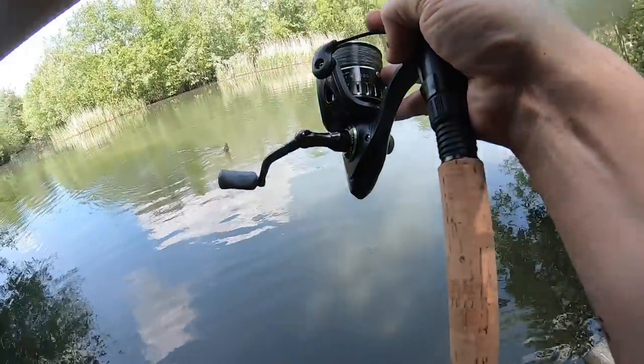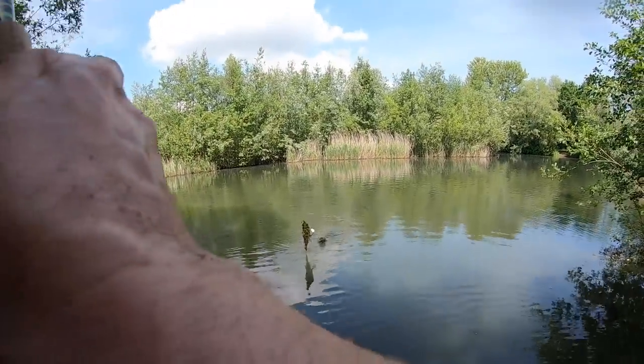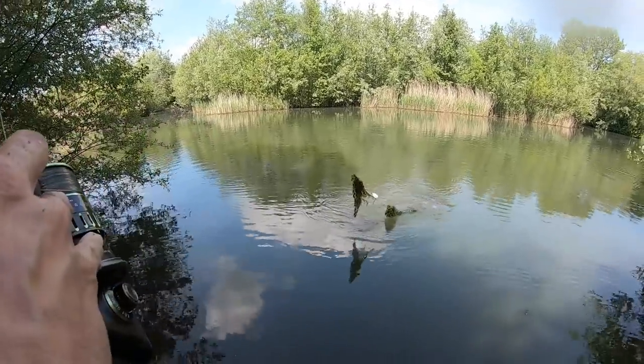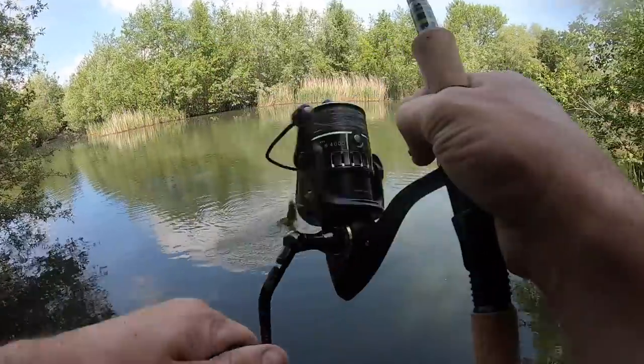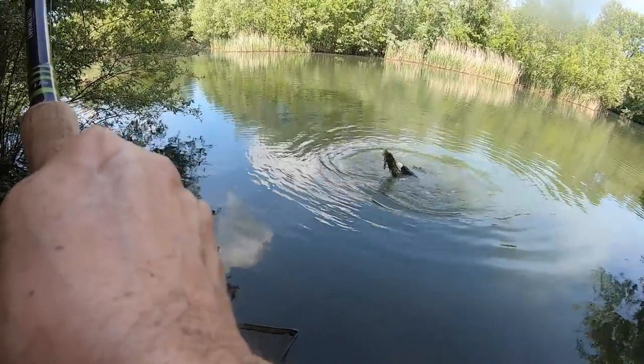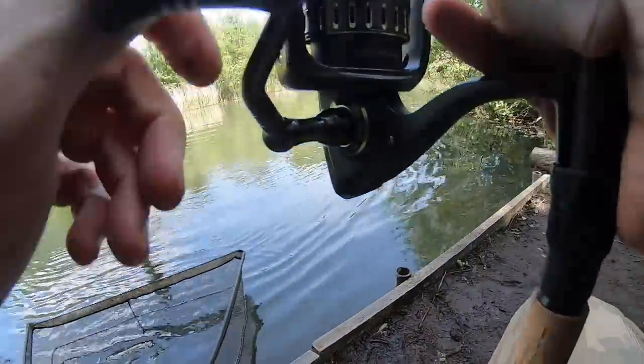Nearly didn't have the drag loose enough there, did you see it? Oh my word. Flat rodded by a little common. All right, we need to get this one in as quick as we can.